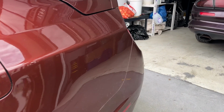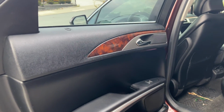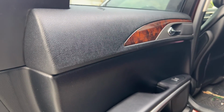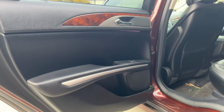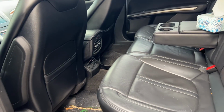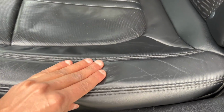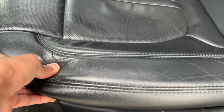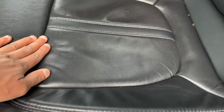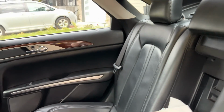Moving to the rear, again, the door panels look great on both sides. No issues here. They're in great condition, no stains or discoloration. The seats have typical wear, some creasing as you may be able to tell, but nothing out of the ordinary. The back seats do get used, but not as much as the front seats. The cushion in the rear has always been very hard, and if anything, I feel like the seats have gotten softer over time. That could just be me tripping out, but I think that's what I notice here.